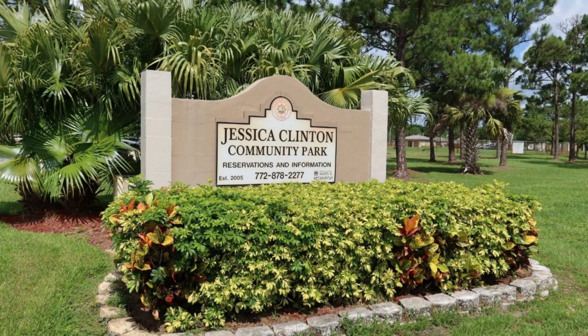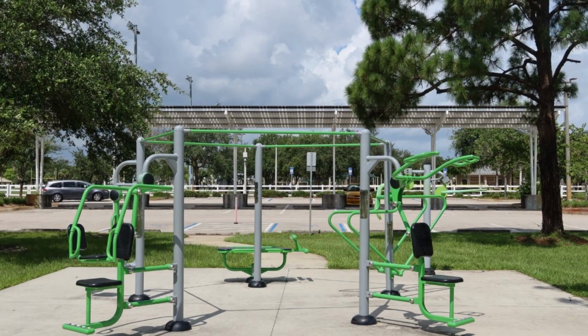Very convenient. The second item that I want to bring up is Jessica Clinton Park. And Jessica Clinton Park is large enough where you can host many different activities. There are baseball fields. There's just those playing fields that you can do different things on, whether soccer or whatnot. There's a playground, and there's even exercise equipment, like their own local outside gym. So that's accessible. And so Jessica Clinton, very large, and they have activities there all the time, whether at a city level or whatnot. Very, very convenient.